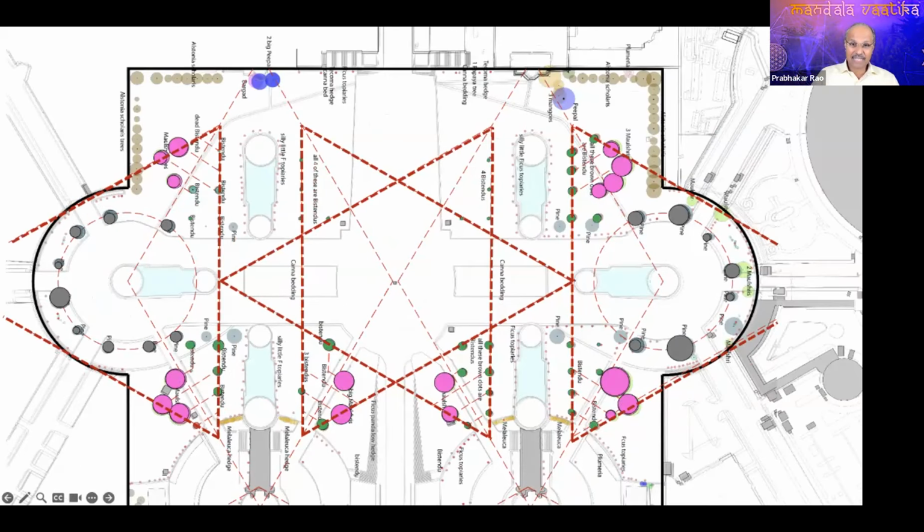Now you can see, if I start to bring to life, highlight certain lines, this six-pointed star is the Star of David. In our tradition, we call it the Shatkona. It's also the Siddhi Vinayaka Mandala. And the Vinayaka Mandala has got the six-pointed star, which we call the Shatkona. In their tradition, it is called the Star of David. And the Star of David is a very, very important piece in sacred geometry. And we will slowly unravel how this moves forward. So just stay with me as I play these slides.